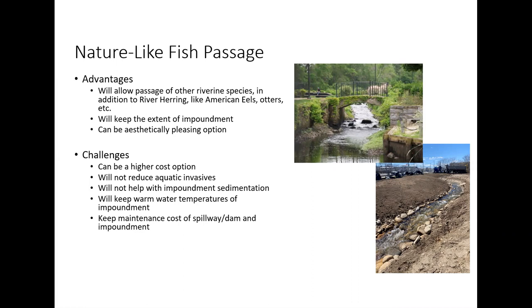Next, please. So some of the challenges: this can be a very highly costly option. This can take a lot of construction and engineering around the site, so it can definitely be a higher cost of the three different options I'll talk about. Again, because it's not getting rid of the impoundment, you will not necessarily be able to reduce those aquatic invasives. You will also not help with impoundment sedimentation. You will still keep those warm water temperatures in the impoundment. And lastly, you will keep that maintenance cost of either repairing the spillway or the dam over time, and the impoundment if you have to continue to dredge it.